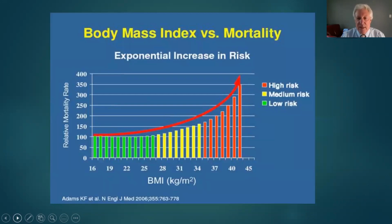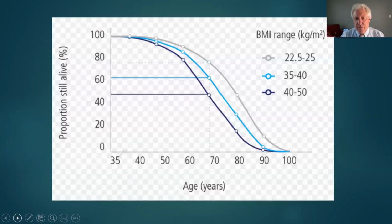Yeah, and this just emphasizes that as the BMI increases, going from over 28 to higher, there's an exponential increase in mortality. Next slide, please.